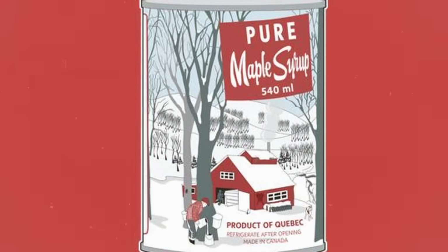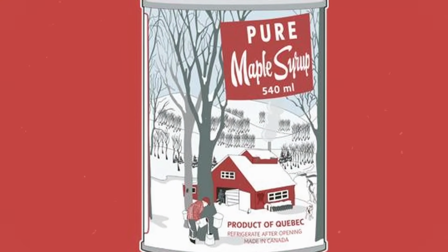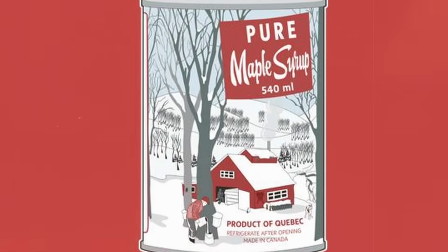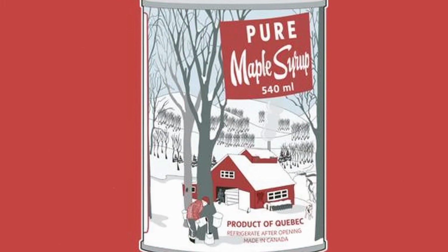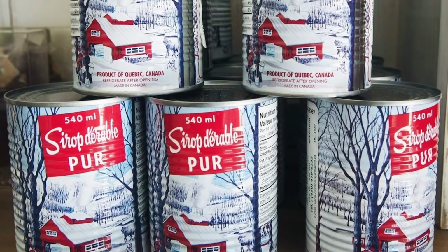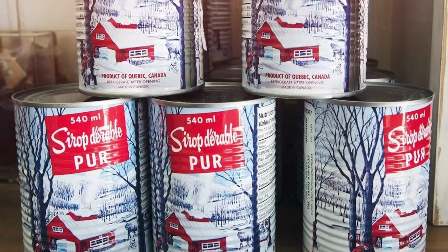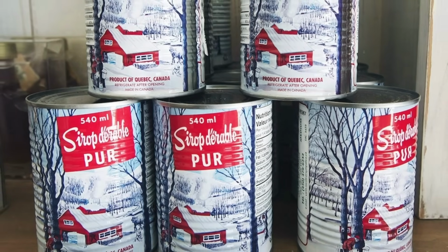For many families, the tin represented a tie to relatives back home. A cousin who worked a sugar shack, an uncle who tapped trees every March, a grandmother who remembered boiling sap over an open fire. Buying syrup from a roadside stand or directly from a producer felt like keeping a piece of that tradition alive. So why did those big tins stop living in every cupboard?